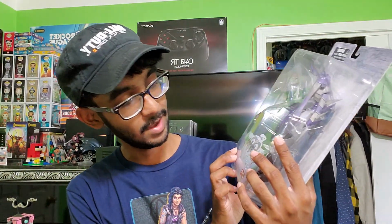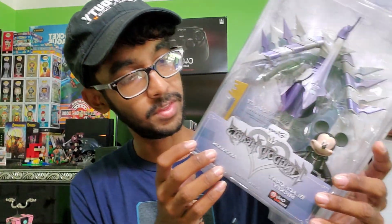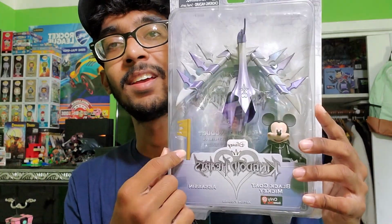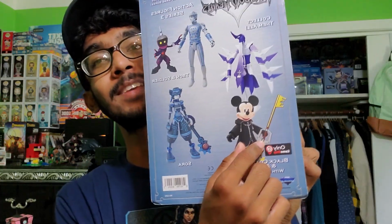Now moving on to, let's do figures next. So these are some really cool finds this time around. I picked up a Mickey, an Assassin, or what is this? Yeah, Black Coat Mickey and Assassin Kingdom Hearts figure. It even comes with Sora's Keyblade. Don't get me wrong, guys, I don't know Kingdom Hearts super well. This looks a lot like Sora's Keyblade, but it might just be Mickey's Keyblade.